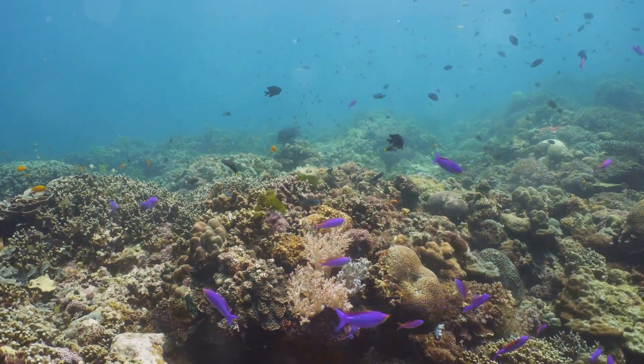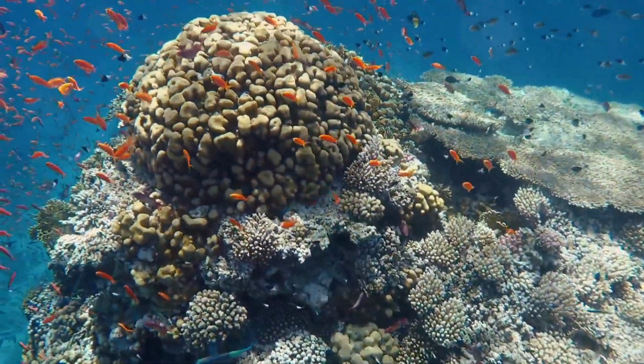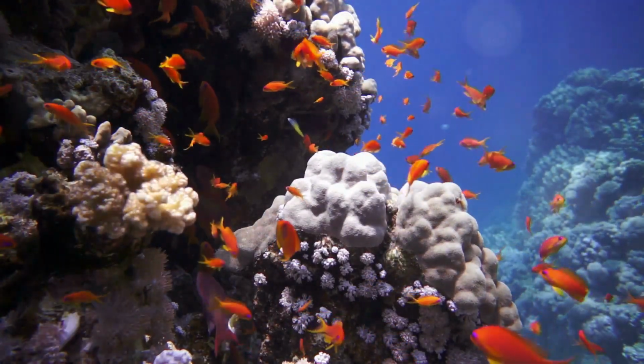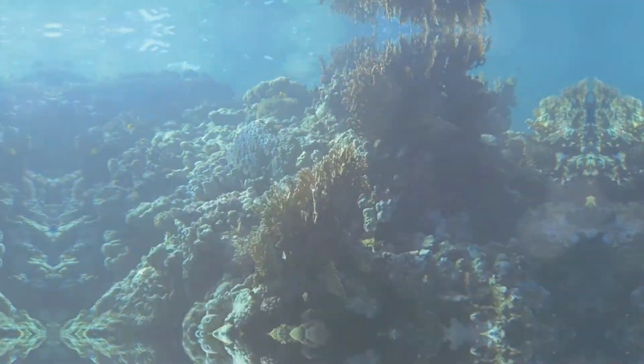Coral reefs are a vital part of the planet's ecosystem. They help maintain the balance of the ocean. We must understand and protect these underwater treasures for future generations. Their survival is closely linked to our own.